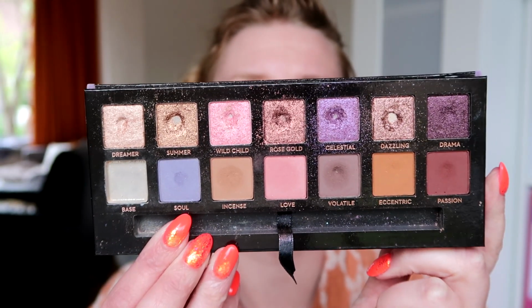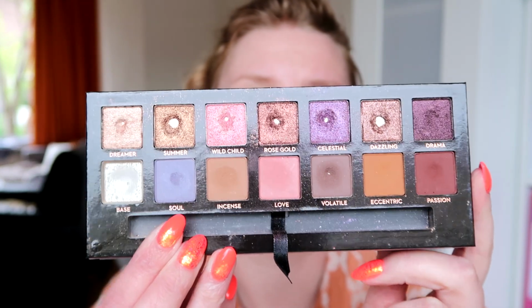Rose Gold was also in my Pando's eyeshadow, so yeah, I marked those uses as well. So all of the other shades I've used once, so this is rolling out.